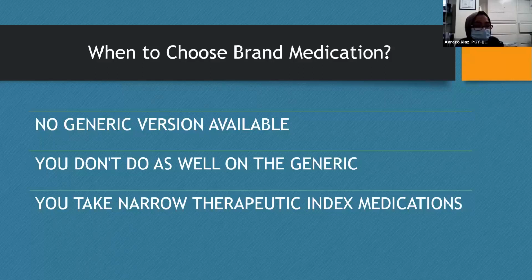And lastly, when you're taking a narrow therapeutic index medication. So what does this mean? There are drugs where having even a small change in the dose or the blood concentration of the medication can lead to either a therapeutic failure, so it means it might not work as well in your body, or it can lead to a serious reaction or a side effect. An example of this medication could be Synthroid or any thyroid medication.